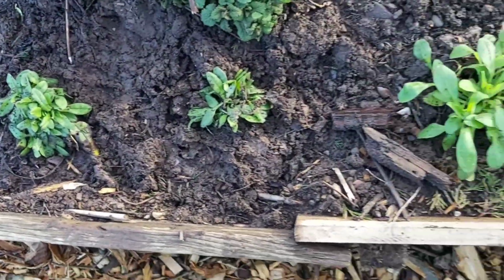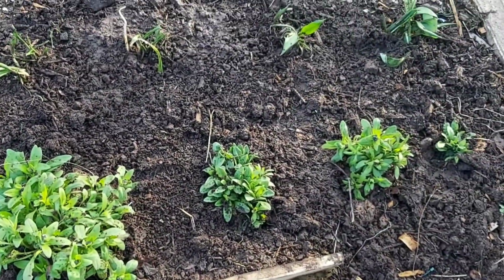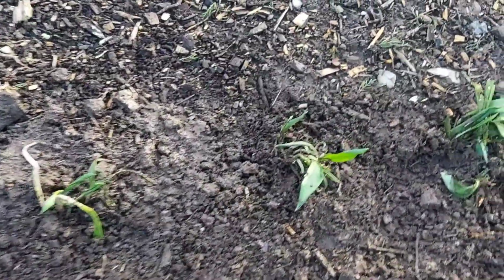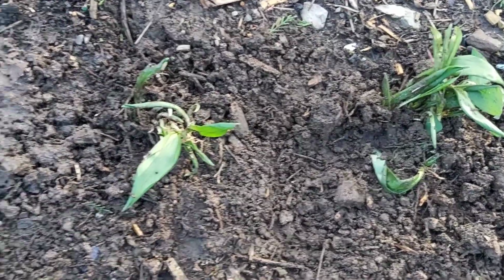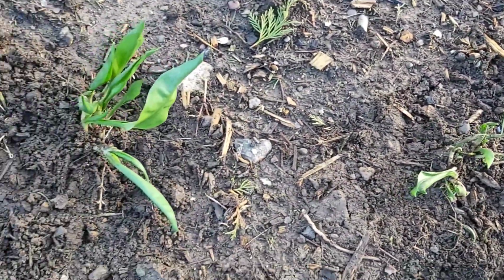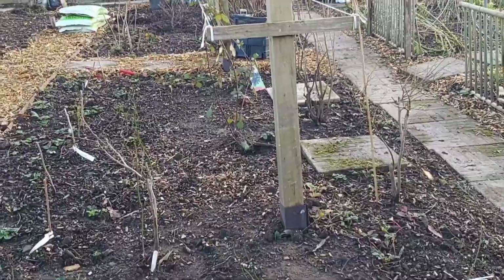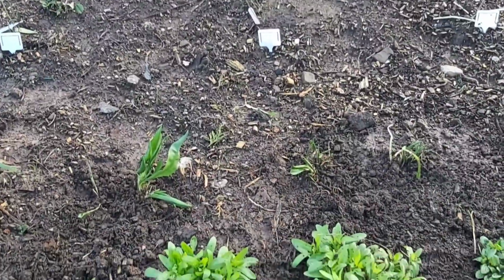So I planted the forget-me-nots along there, and I also planted the wild garlic, if it is wild garlic, and I planted that along there, and that is at the edge of the fruit bed.